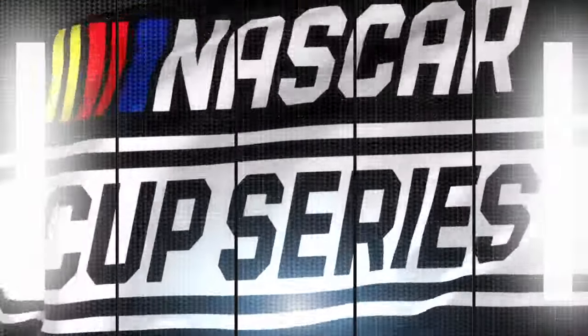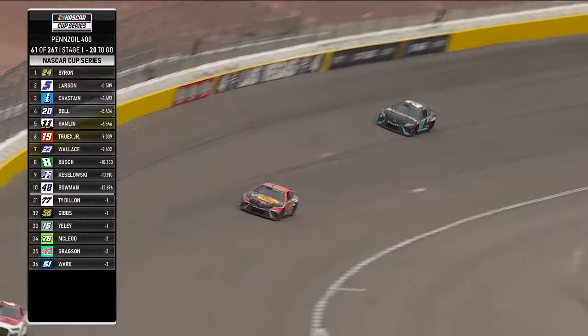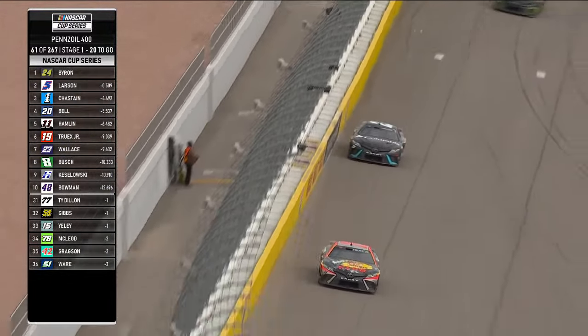Here in Las Vegas, 59 laps complete. William Byron half a second ahead of his Chevy Camaro teammate Kyle Larson, Ross Chastain, Christopher Bell, Denny Hamlin for Toyota, and the first Ford is Brad Keselowski back in ninth place.